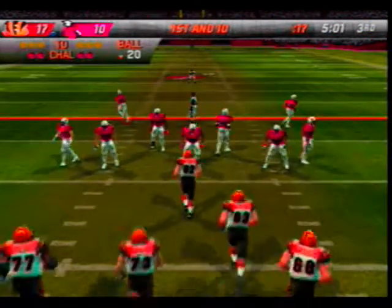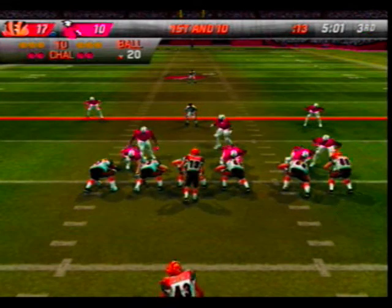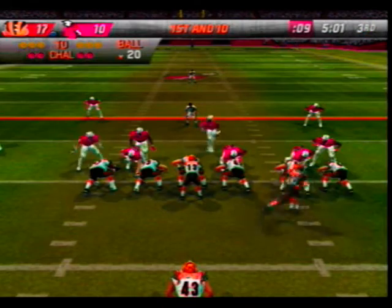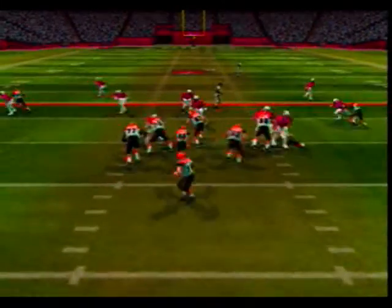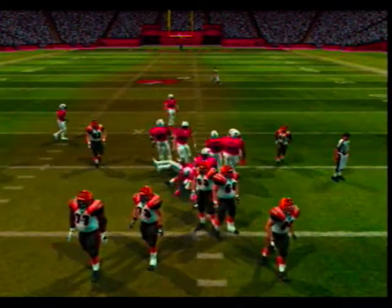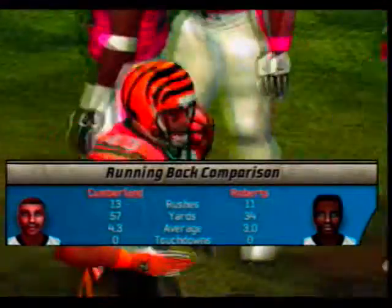First and 10. Ball on the 20-yard line. Only one man in the backfield. Number 81 comes in motion. They don't get anything. Hand off to the tailback. Curtis is there for the tackle. So let's take a look at how this back compares to the opposition.